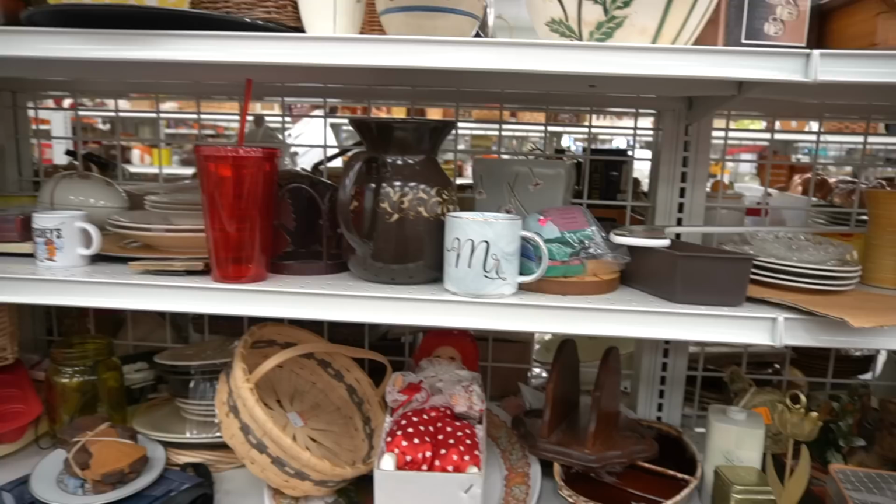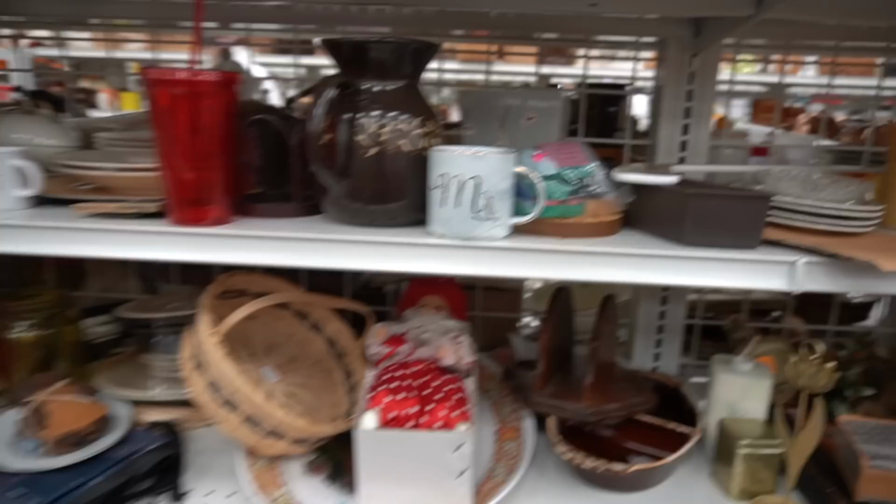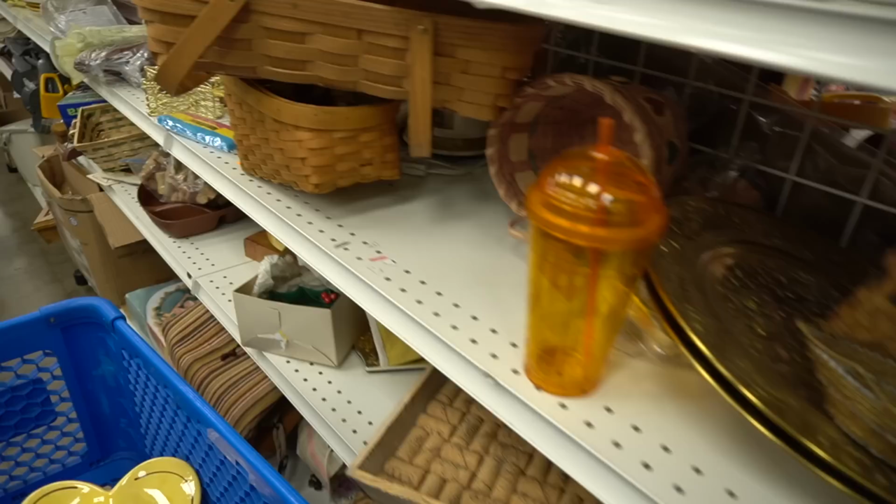I did like this planter. It was obviously modern. I didn't even have to turn it over to see that, but I did like it. I found another cookie jar here. This was a teddy bear cookie jar. It was marked on the bottom. There's a bird there without a head.